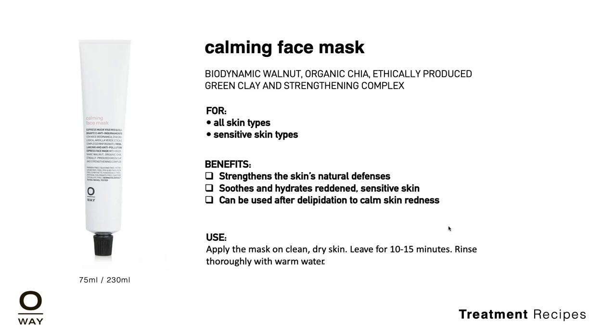Alrighty. So there are two different masks here. This is calming, obviously. This one has the green clay in it, which I talked about earlier, a fair trade ingredient that Oway uses. This is great for all skin types, but especially for sensitive skin types. I love to use this after waxing as well. With any kind of facial waxing, for people who get red right away, you can put this on and it helps to calm pretty quickly. So I love that.